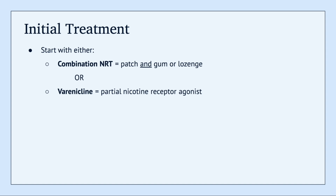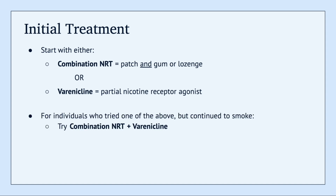Alternatively, you could start off with Varenicline, which is a partial nicotine receptor agonist. It's kind of up to the patient which route they'd like to take. If a patient has tried one of the options but has continued to smoke, they could try to do combination nicotine replacement therapy and Varenicline together.